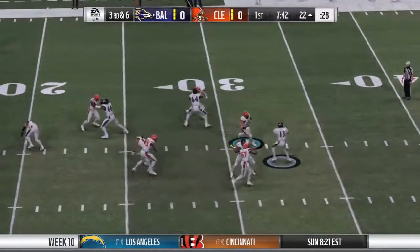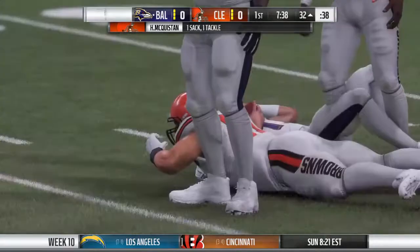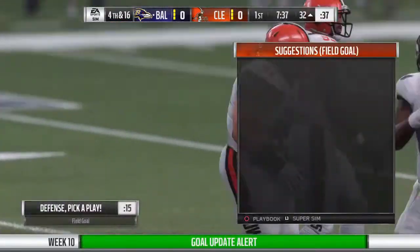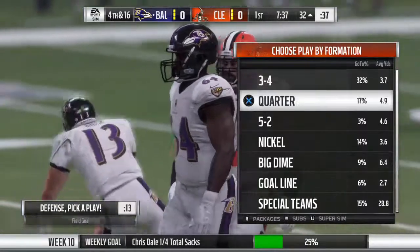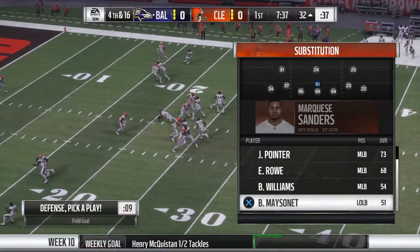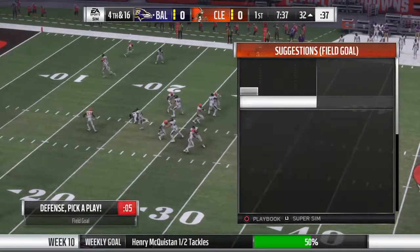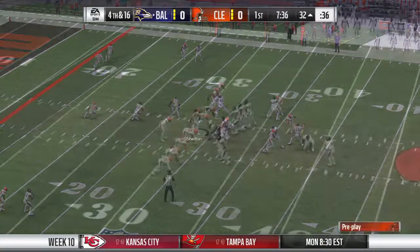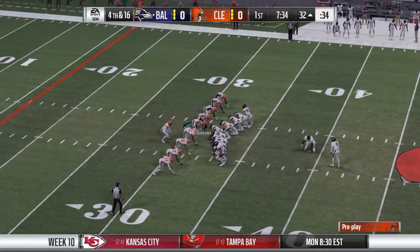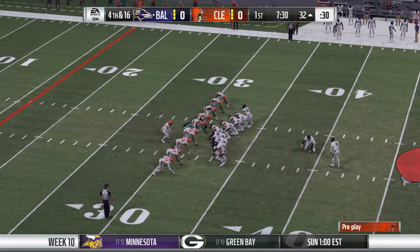From the gun. Brock. Pressure applied, and he's going to be taken down. They sack him back at the 33-yard line. Defense went 3-4. They got some push from the inside. And this is something in a 3-4 you don't normally get because the nose tackle who got the sack, he's usually responsible or ends up getting double-teamed and sometimes triple-teamed. How about him working his way back and putting the big guy on the ground?